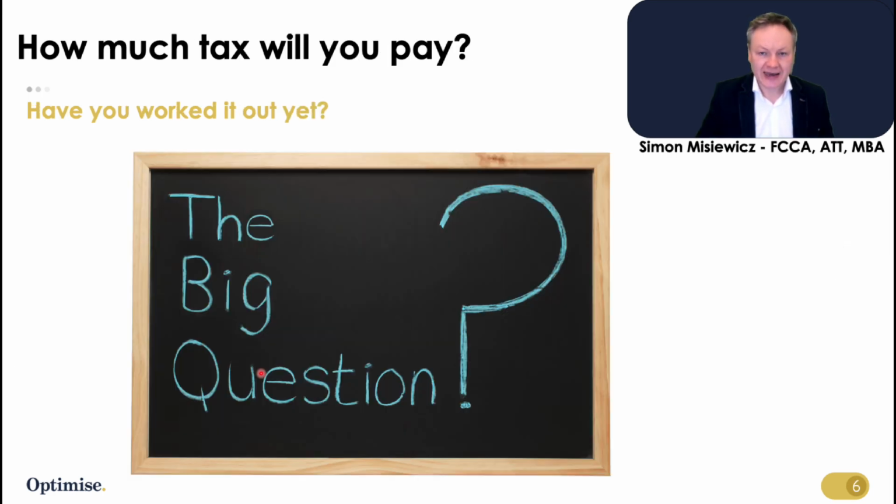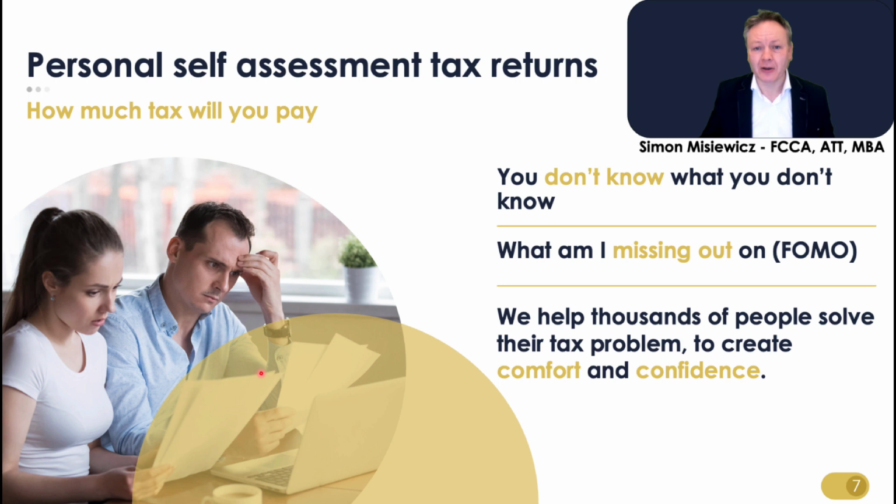The big question is, how much tax do you need to pay, and have you worked it out? Now, a lot of people leave it to the last minute, as in the 31st of January, which is the majority of people, it has to be said. They sometimes have a fright because now they've got a tax bill that they didn't know how much they're going to pay, or indeed how they're going to pay it. That's the problem, because if you are not forward planning, sometimes you are not going to get all the tax reliefs that are possible. In fact, are your friends saving tax where you are paying it? And indeed, there is a great saying of FOMO, you know, what else am I missing out on?